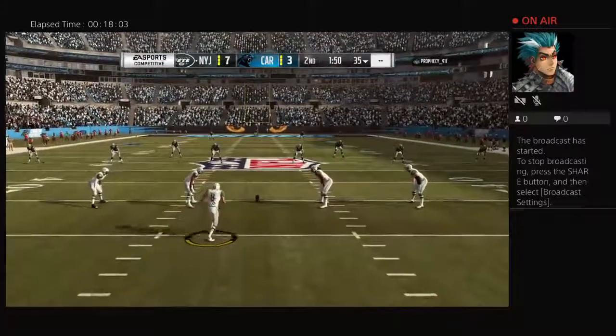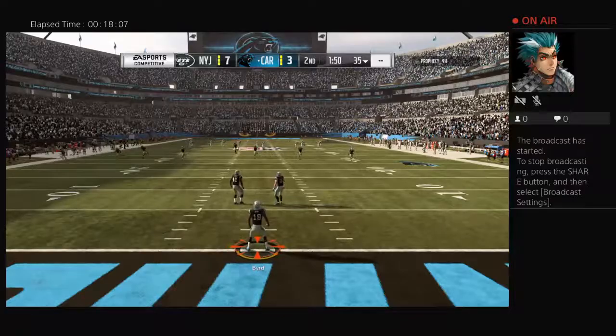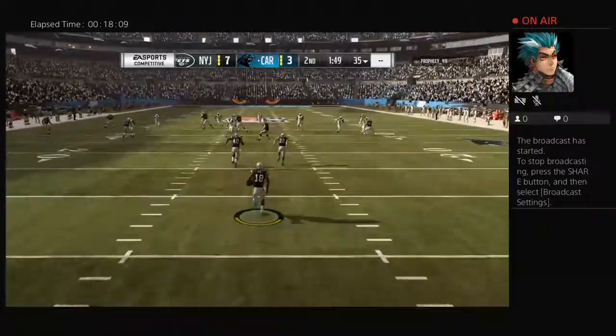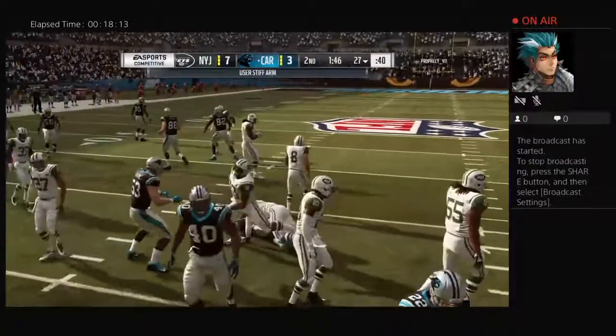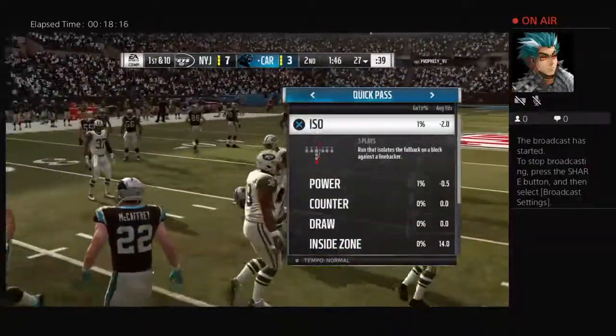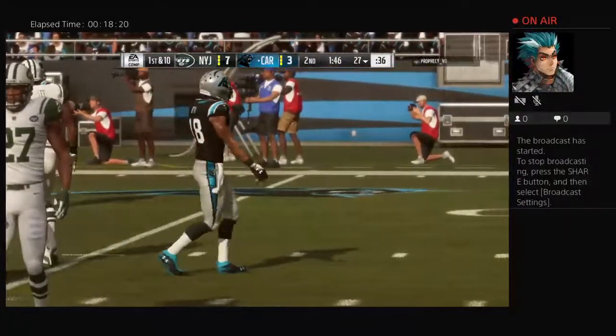Santos out now. He'll kick it away. This will be taken in at the 1. And he'll take this across the 25. Couple extra yards up to the 27-yard line. And the Panthers coming out now.